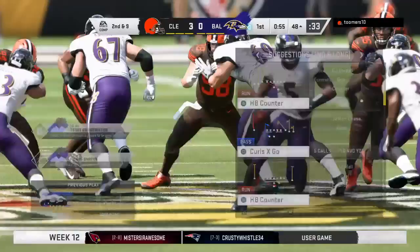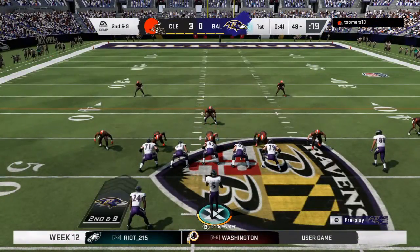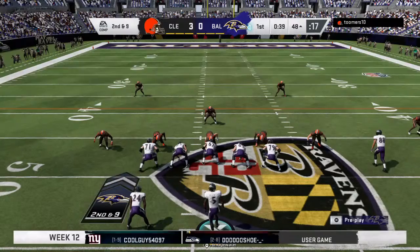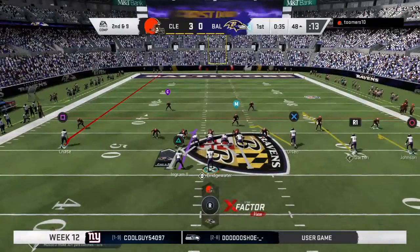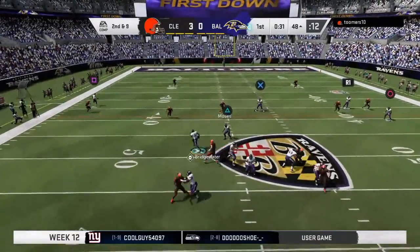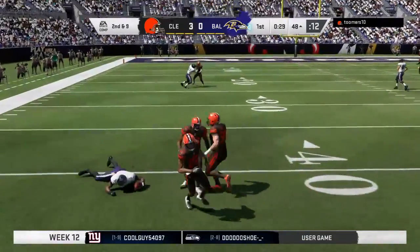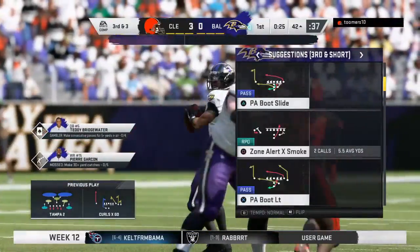A minimal gain as we tick down inside of a minute remaining in the opening quarter. The run only got a yard. Here's 2nd and 9. They'll try to throw here now. Bridgewater dancing to his left. 6 yards there off the scramble, but it'll still leave him with a 3rd down.